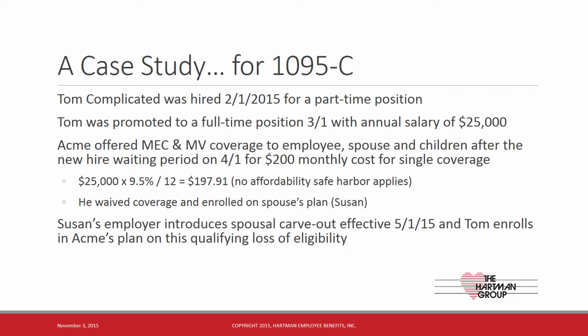So continuing on with the case study, I just stepped through the simple examples of someone who was consistently enrolled or waived through the entire 12 months. This case example will be far more complicated in an attempt to illustrate more codes. So our example employee here is Tom Complicated. Tom was hired on February 1st of 2015 in a part-time position. He was promoted to a full-time position on March 1st and had an annual salary of $25,000 a year.